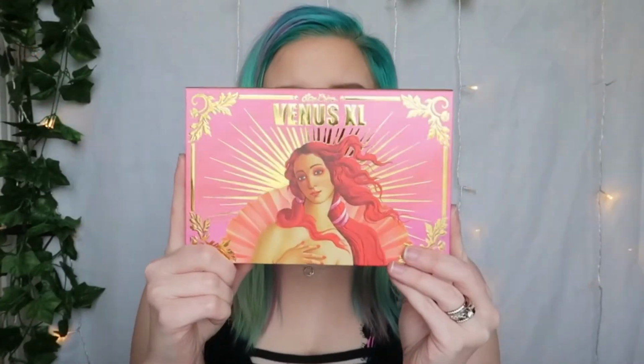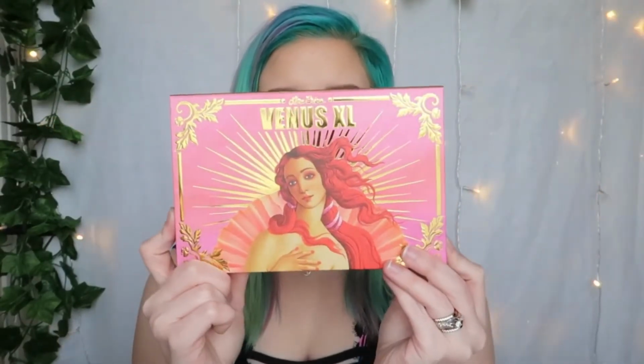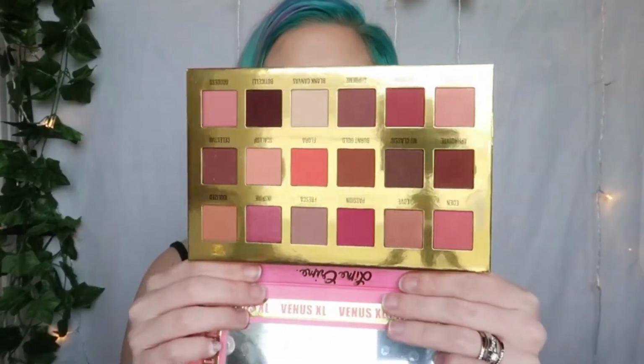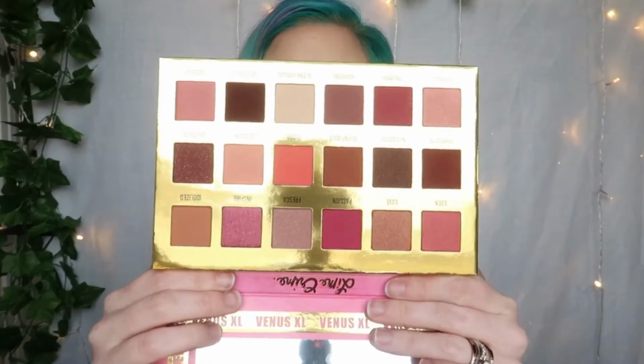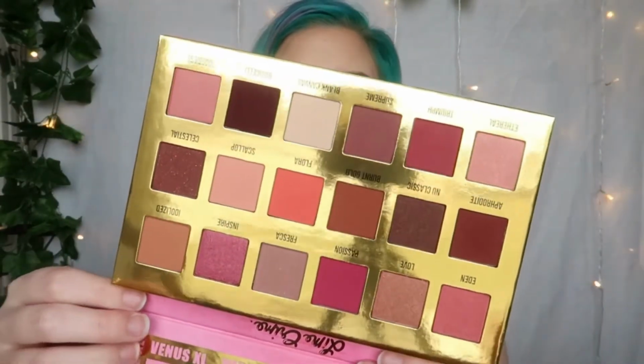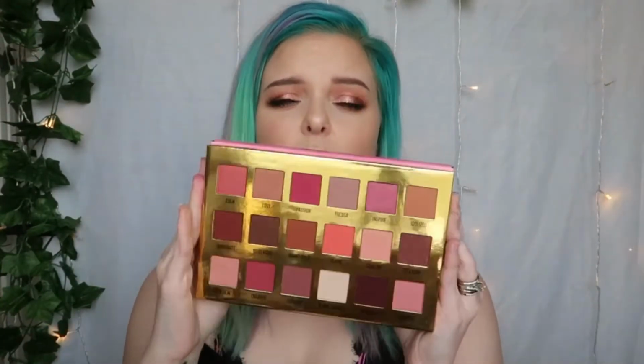Next up in my favorites for eyeshadow palettes is the new Lime Crime Venus XL palette. It is super pretty and it's big and the packaging is gorgeous. It has a very large mirror on the inside. And here are all the shades. Isn't it a beautiful color family here? I was immediately drawn to this palette because of all the reds and the warm tones and just how fun it looked. So yeah, I was immediately drawn to this palette from this shade here.